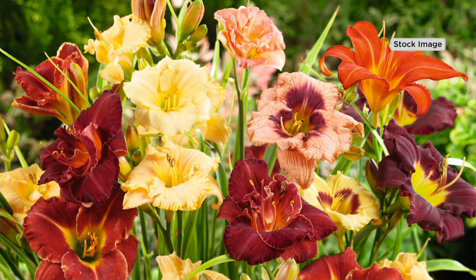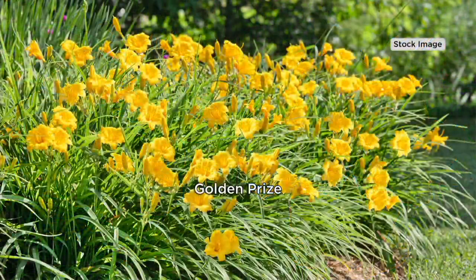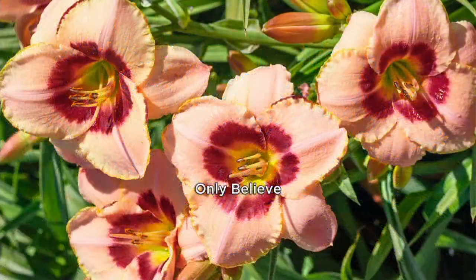So because they're not too tall, I can place them along a border. Where else am I going to place these beautiful colors, Phillip? Well, they're great in containers. If you've got an area with dappled shade, you can put them in pots underneath there. If you've got a deck area, you can put them in containers on the deck, around a pool area, which is nice because they don't attract a lot of bees.